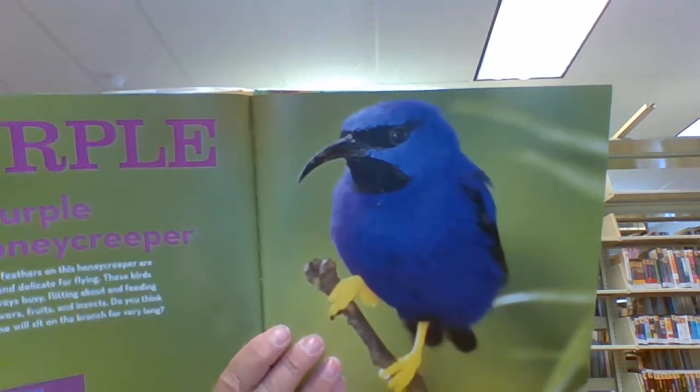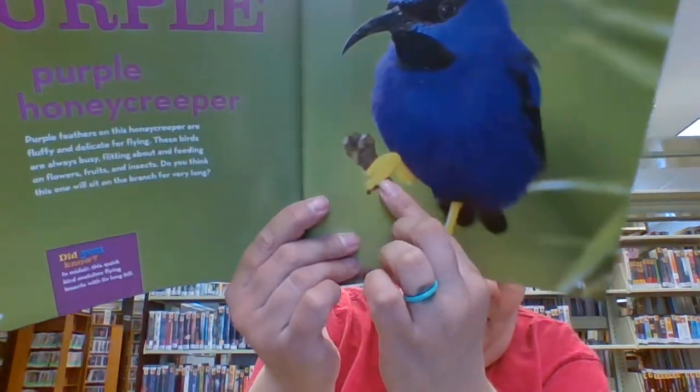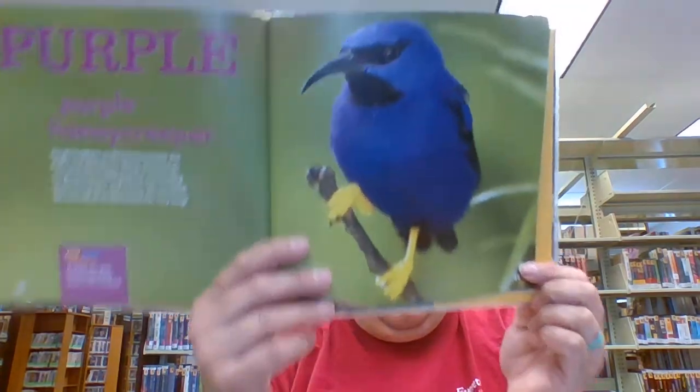See it? What colors are the feet? What color do you see here on their feet? Is it yellow?